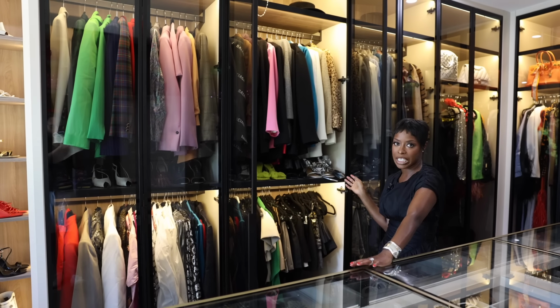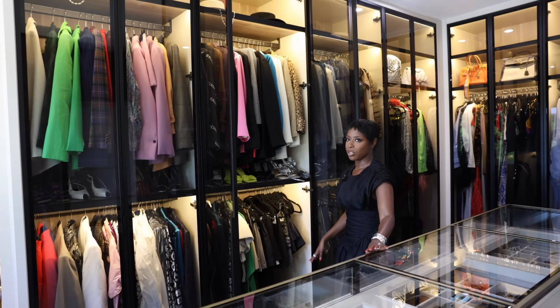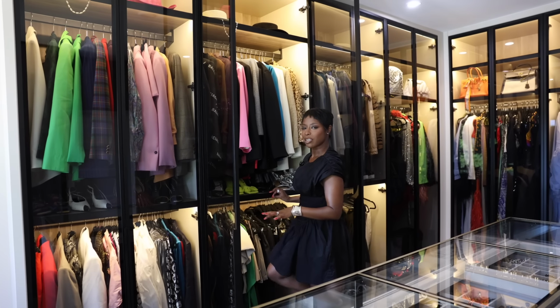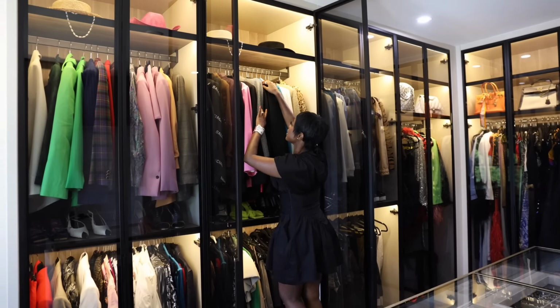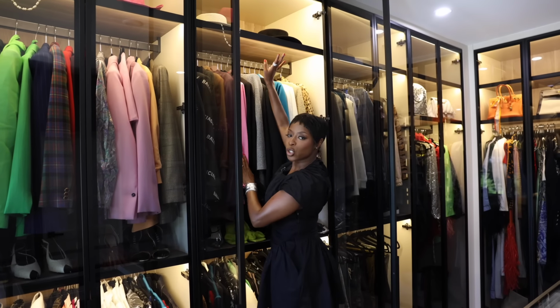There's room in every section, so that's good. Oh, let me show you the stool. I just found the stool at HomeGoods, but it literally matches perfectly. Like Tashira was over here yesterday and she was like, oh, you got them to make you a custom stool too? I wasn't thinking that far ahead. But this is the stool, so I can grab things and then I can grab the hats too.